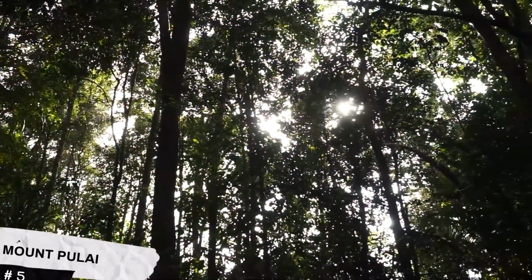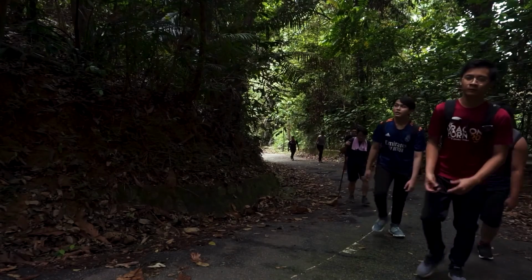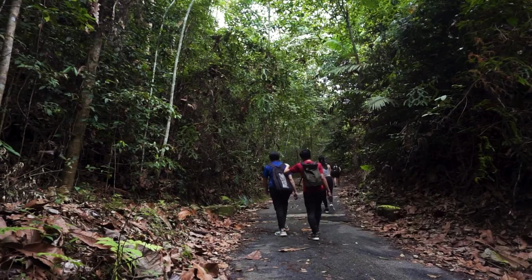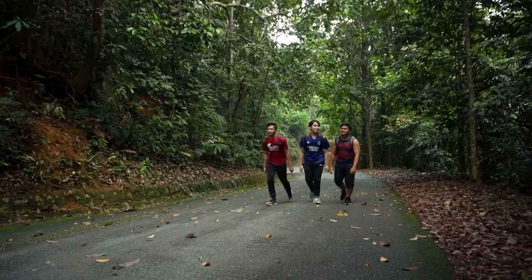Number 5. Get up close with nature. Johor's hilly terrain attracts avid hikers of all levels, and a great option for a day trip is a trek up Mount Pulai. Sitting just over an hour's drive away from JB, Mount Pulai is considered one of the state's best and most accessible treks.